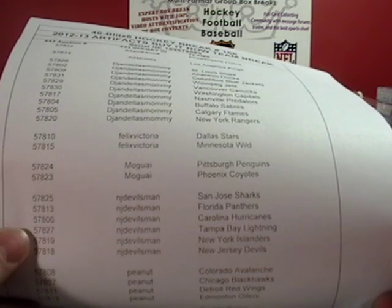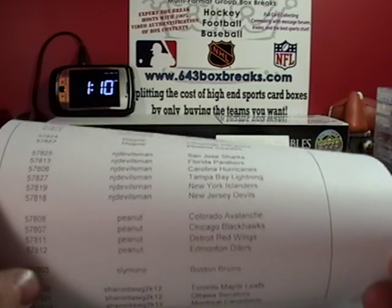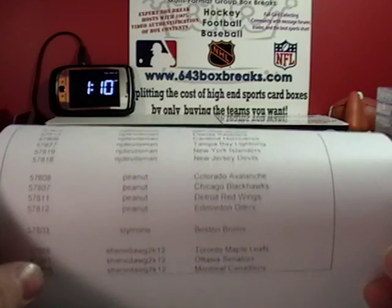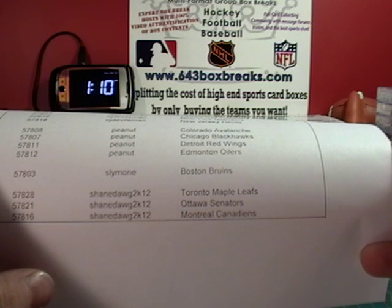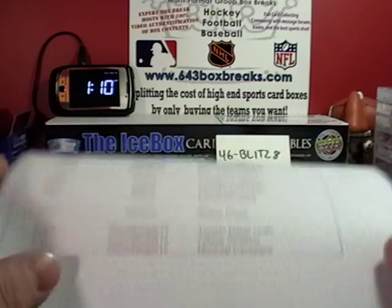NJ Devils Man got the Sharks, Panthers, Hurricanes, Lightning, Islanders, and his New Jersey Devils. Peanut got the Avalanche, Blackhawks, Red Wings, and the Oil. Slyone got the Boston Bruins. And finally, Shane Dogg, who cleaned up the final three teams, got the Leafs, the Sens, and the Canadiens.